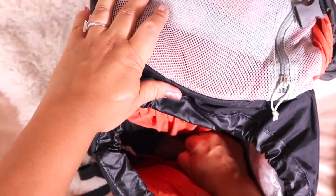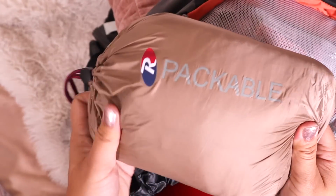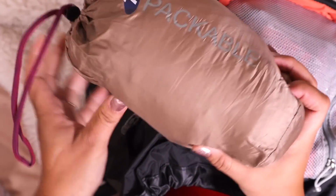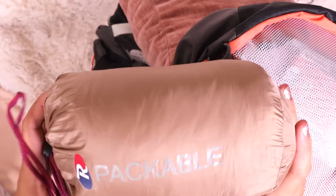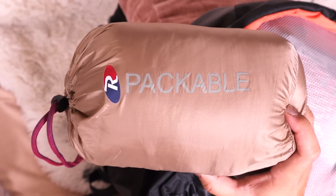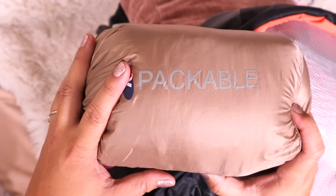We have my down jacket. This just gets stuck down in there. It's packable. See how small it is? Super small, but it's a big puffy, really, really warm jacket. And then if it's raining and cold, you put this on, and then you put your outer shell on top of this, which is nice. Love that it comes with a pouch.